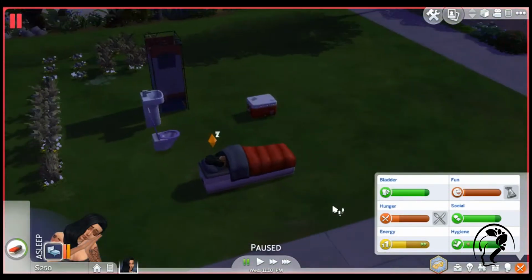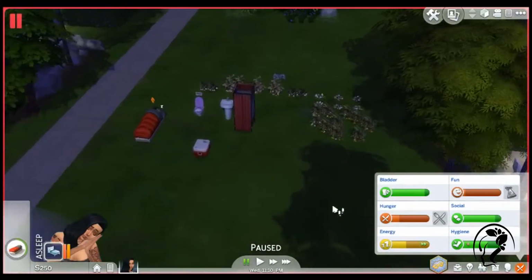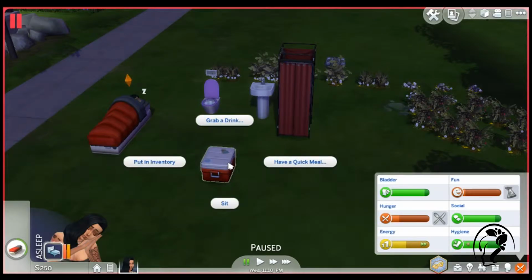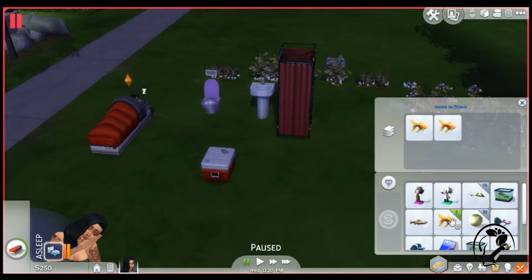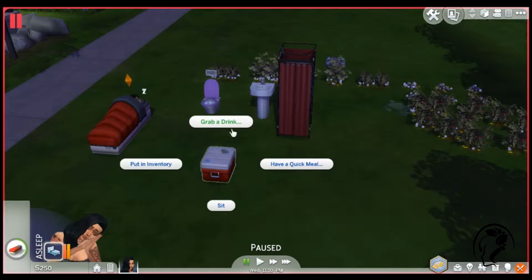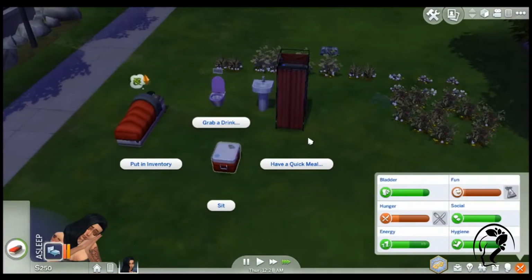This is good. So from the last episode, Shae was sleeping and basically we're just trying to raise some more simoleons and we had decided to get a cooler. So we can put some things in it, I think. So let's just try. So let's get a fish. No. We can't put anything in it. That sucks. Put in inventory, grab a drink. At least you can have a meal, which is gonna be really useful.